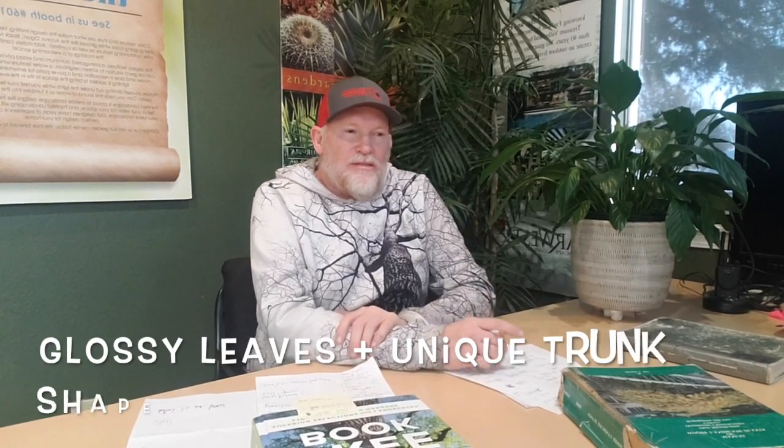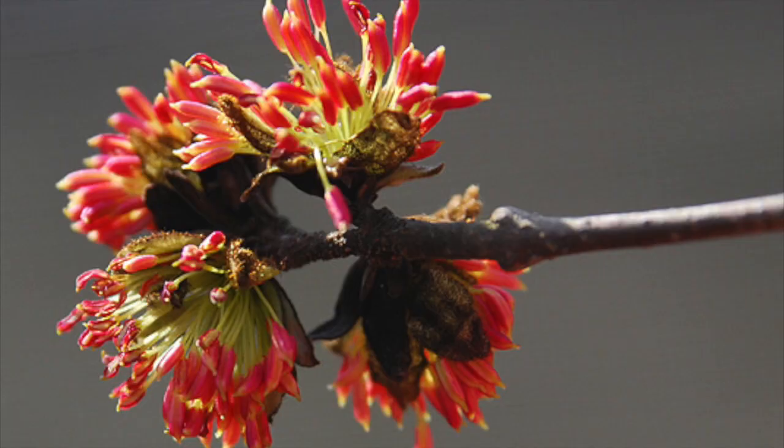Gotta love a parodia. Shiny leaves in the spring, fun trunk movement, bark that changes color over time, glossy leaf, a little bit of a flower, kind of in the witch hazel family, kind of red little stamens. Hard to really see it unless you're up looking for it.